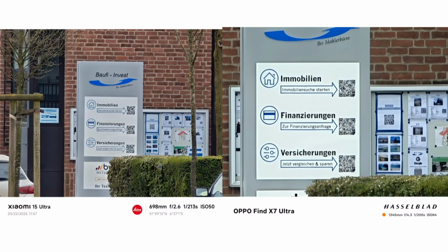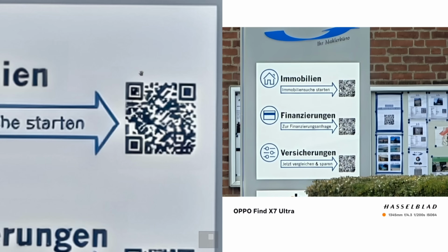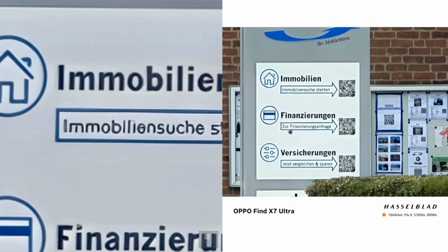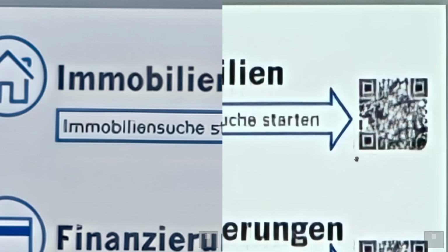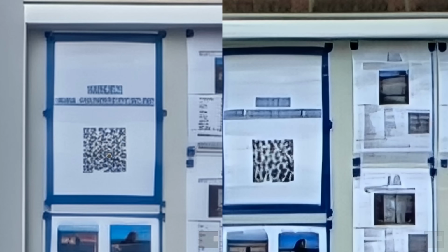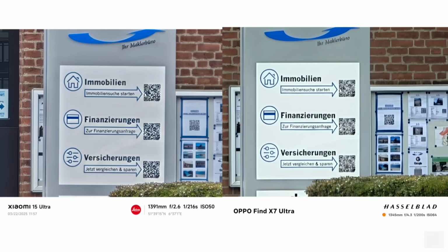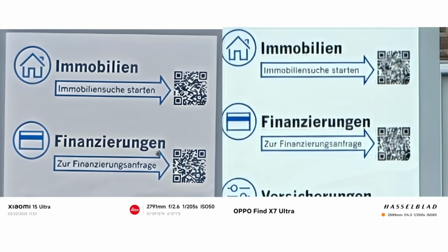And then the more you zoom in, this is 60 times now. At 60 times, Xiaomi is striking back, and I'm surprised how good it's striking back. The QR code is readable. The text is nicely readable. It's better than the Oppo even. QR code unreadable there. Even here behind, you can almost make out what's written. It's interesting that the Xiaomi is kicking back so much here with its AI. And then at 120 times, the Xiaomi is clearly winning here. So the more you zoom in, the better the Xiaomi gets.